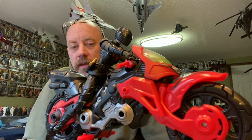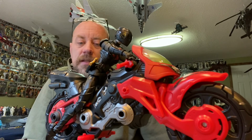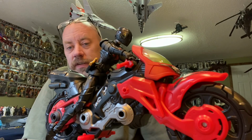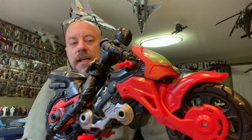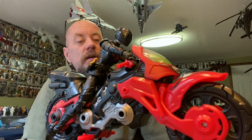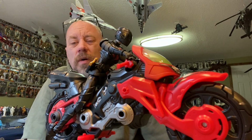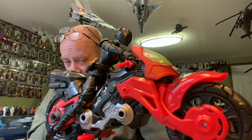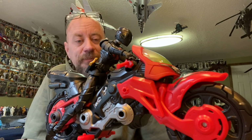This is a figure that you don't need to do that to. There's nothing wrong with it straight out of the box. There's no bad paint apps on it. Everything looks nice straight out of the box. You don't need to customize. You don't need to touch up anything. If you want to use it for a custom and swap heads, or give her new weapons, or give her a better, more detailed paint job, absolutely, that potential is there, but it's not really necessary.